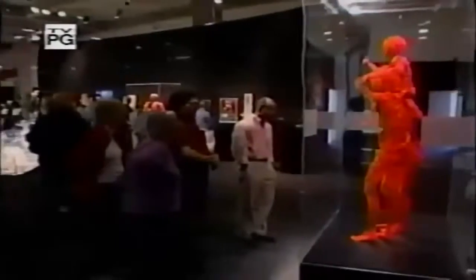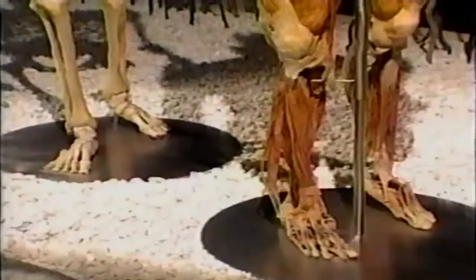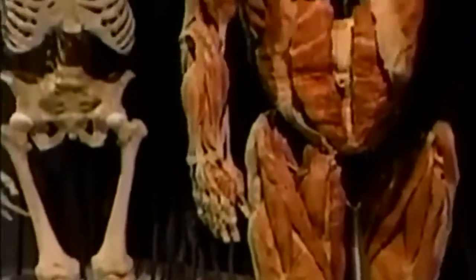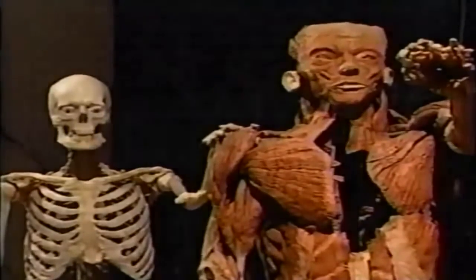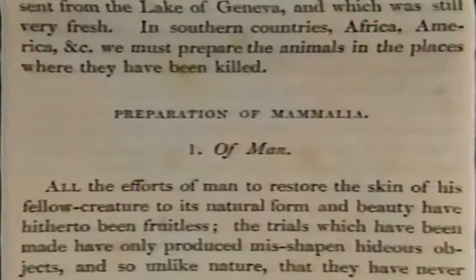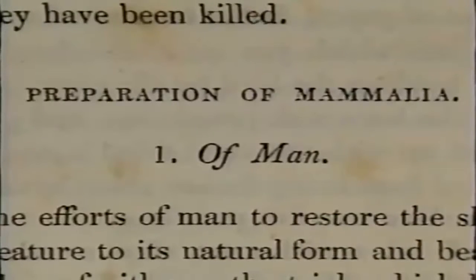The exhibit is called Body Worlds, and it has been breaking attendance records in Asia, Europe, and now the United States. The posed bodies are human, a fascination that some taxidermists have had for centuries. The 19th century French taxidermist Louis Dufresne wrote about how to do it, which suggests that at one time or another he experimented with taxidermy on humans.